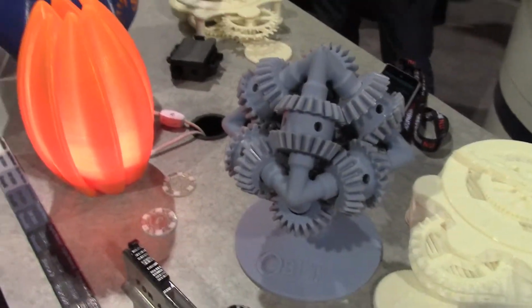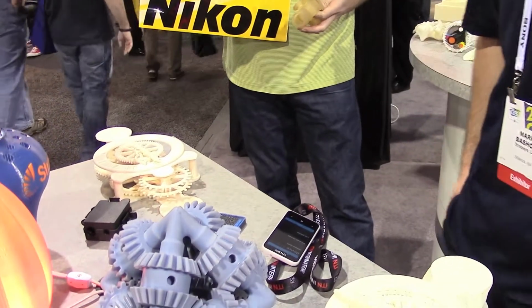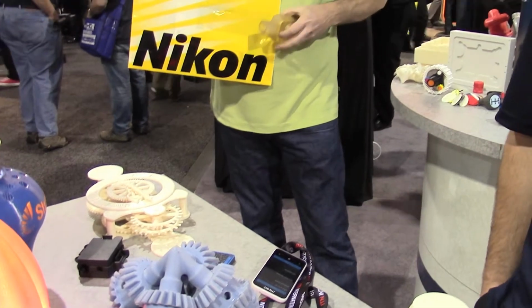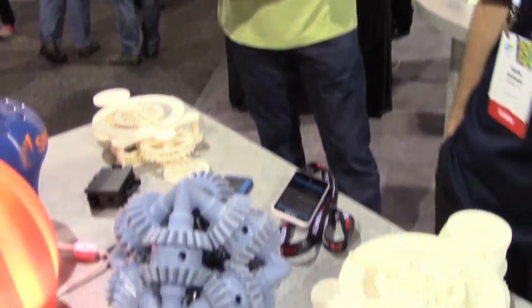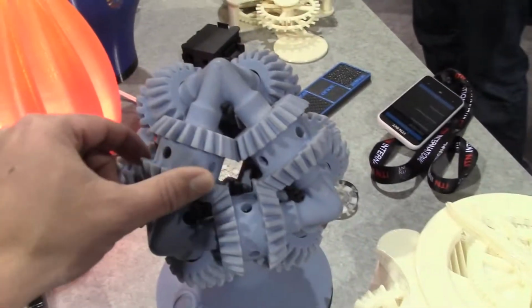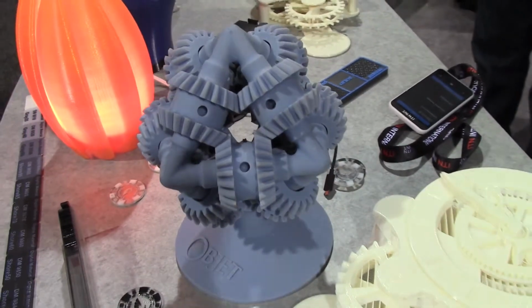Which printer did these come from? There's actually a whole bunch of different printers represented by this stuff. The materials, the plastics, what was that? You sell the material? I mean, we sell the printers. We do sell the materials for the printers as well, but we manufacture and sell the printers. That's our primary business, I suppose.